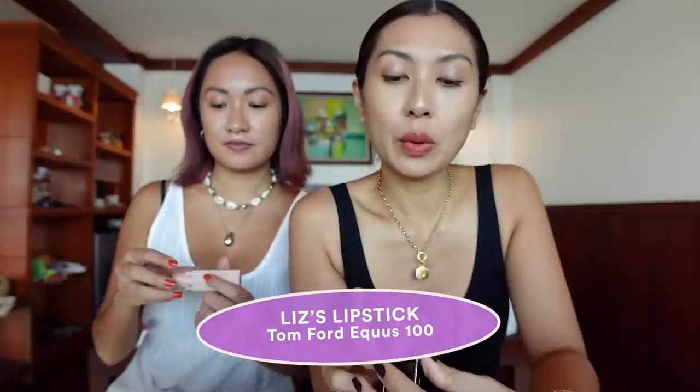Ganda. What's that shade? This Tom Ford EQs. It's super nice because it's kind of like brown, rose. And ang maganda kasi is medyo ano pa rin siya. May gloss. True. No moisturizing. Hindi siya matte. Hindi matte.